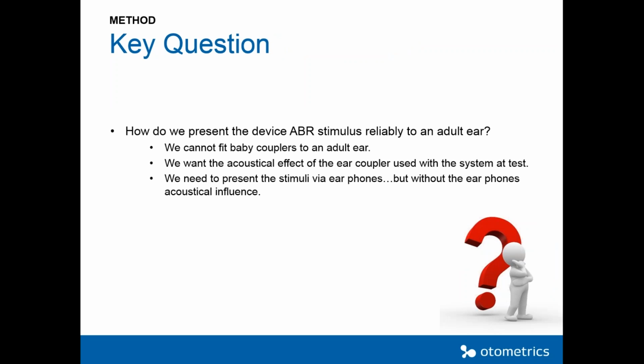So the first question that arose when we started thinking about this was, how do we present the device ABR stimulus reliably to an adult ear? Because we cannot fit a baby coupler to an adult ear, at least not a normal adult ear. What we want is to have the acoustical effect from the ear coupler in the measurement, and that signal should be sent into the adult ear. However, we need to present the stimuli via ordinary earphones, in this case HDA 200 earphones, but we need to get rid of the acoustical influence from these earphones. So the question is, how do we do this?